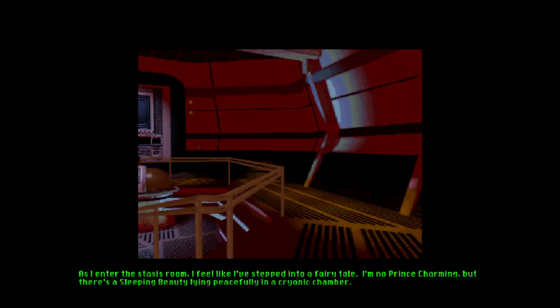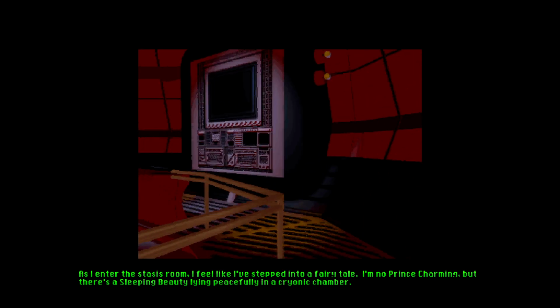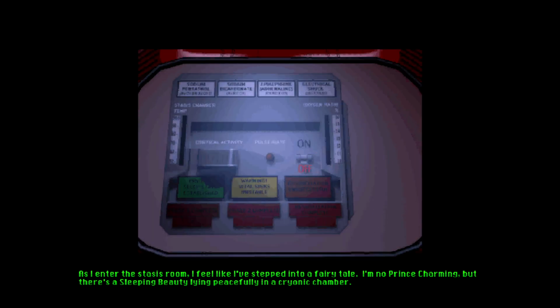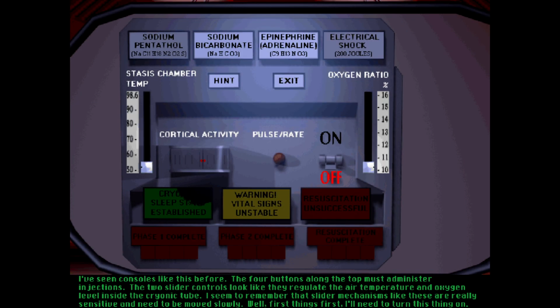As I enter the stasis room, I feel like I stepped into a fairy tale. I'm no Prince Charming. Three frames a second. Lying peacefully in a cryonic chamber. But what a glorious three frames. Boy, do I need to talk to her. As I look around, I spot a console nearby. Okay. Looking it over, I figure it must be used to control the cryonic sleep state. That makes sense. If I can resuscitate Ava, maybe we can still stop the cult. All right. I like this plan.